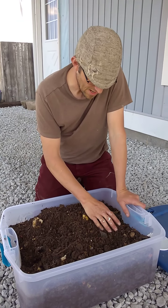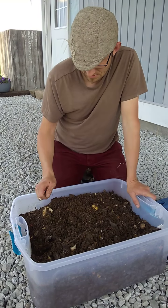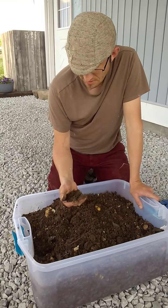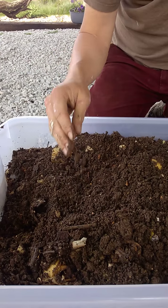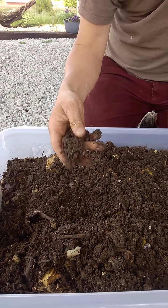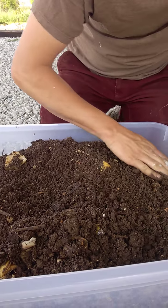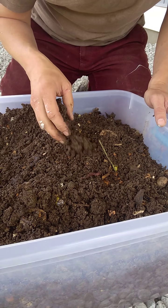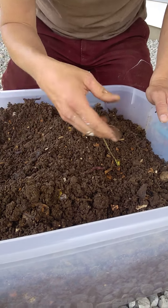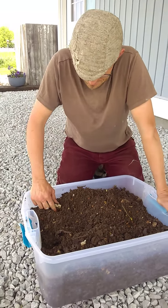If this gets too dry, you can add water. About every 2 weeks I might add a cup of water in on top. You want it to be damp but not so wet that you can squeeze water out of it. Worms like it somewhat damp, but not too wet, otherwise they won't be able to breathe. I also throw in a handful of sand occasionally to add some grit.